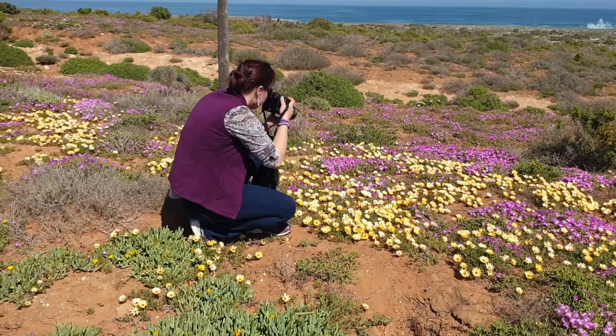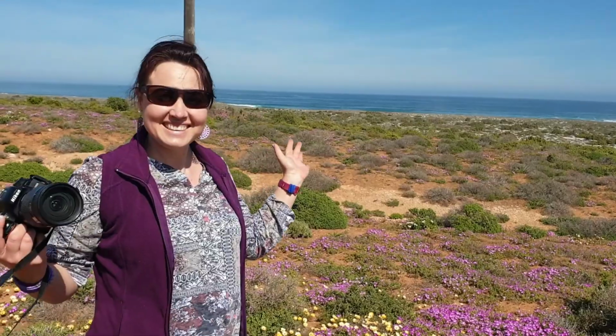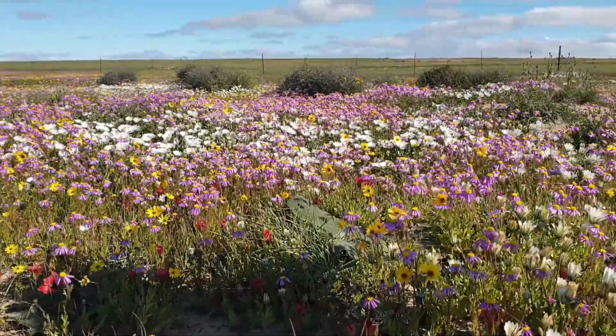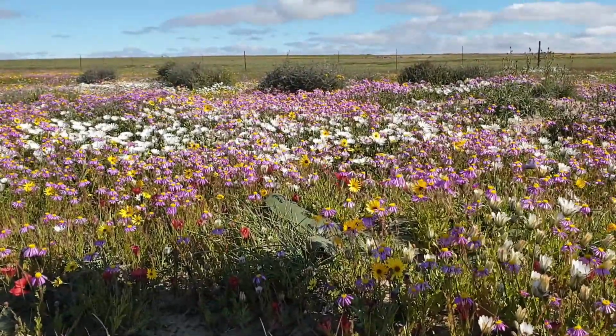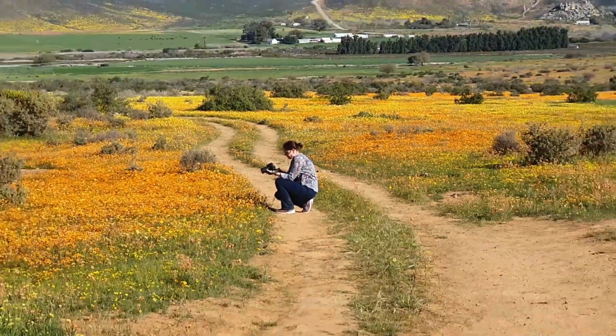So I'm really inspired by nature. We go on road trips and I take my camera along. Recently we've been to MacLeod and it's the spring flower season just now, so I really enjoyed the landscapes, the moments that we captured there, that feeling you get sitting there in between all the flowers.